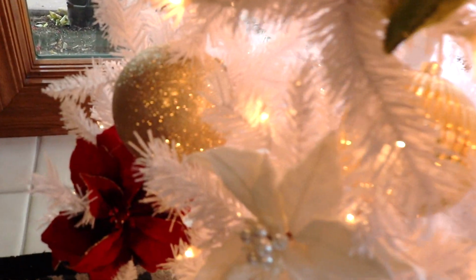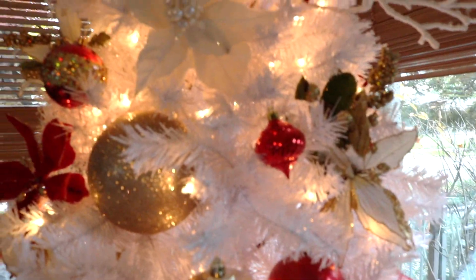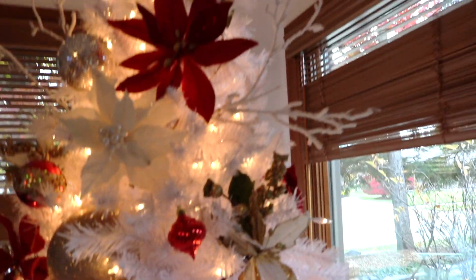All the big bulbs are on the tree, and those are pretty darn big, if you can see. Bought those from Walmart last year. Love Walmart bulbs. They're very pretty, very reasonable. Way cheaper than Target on their big bulbs. And so all those come, and they have their own bin when I put them away.